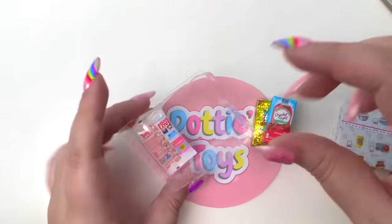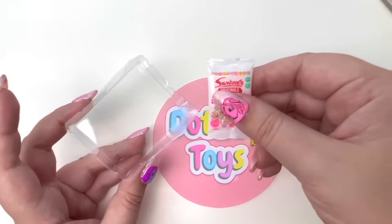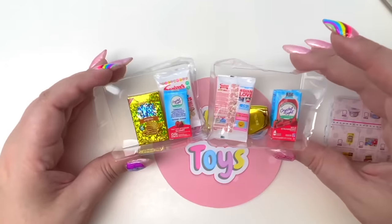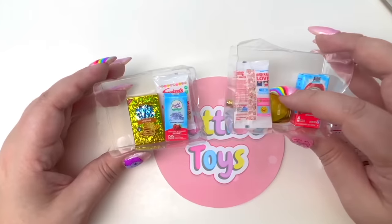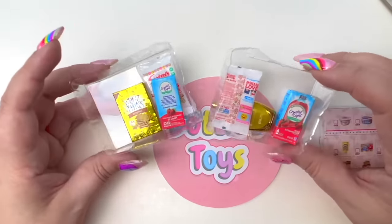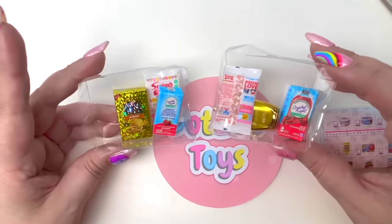We have the Crystal Light. And again, we got the Sweezels. But you guys got to see this. This is crazy. So of course, it is a duplicate. So it looks like if you're gonna get the Crystal Light and the Swizzles, you're either gonna get a gold or a metallic. So that's pretty cool. So let's hope that we have another one of these, because I would love to have another gold or metallic.